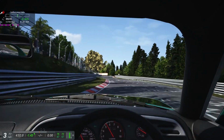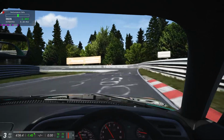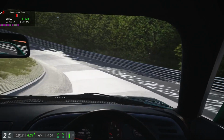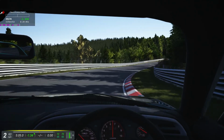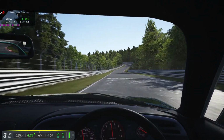As I said, the slightest bumps, just... The car is so soft. Again, I'll keep using that word, wallowy. That is the perfect description of this car.